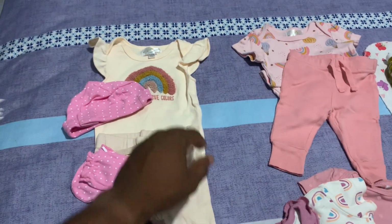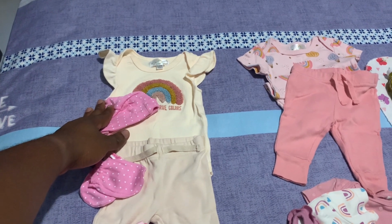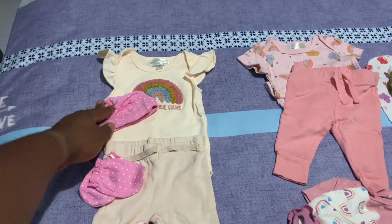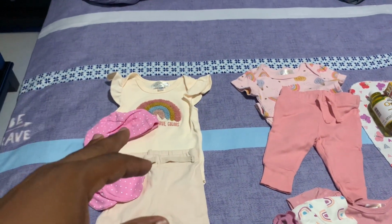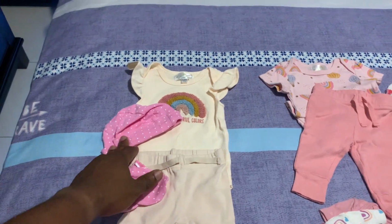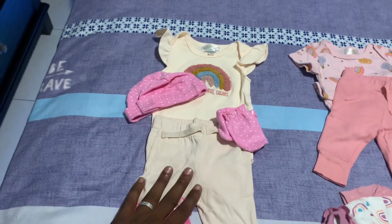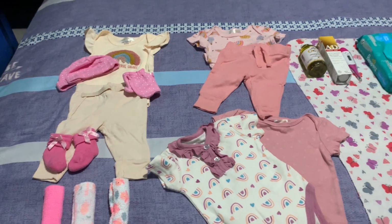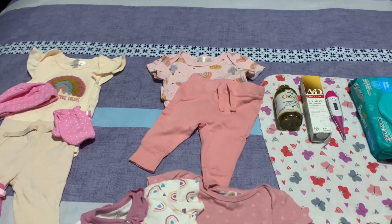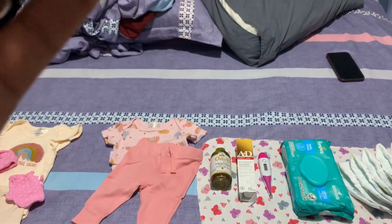So we're gonna put her in this, what's it called again? Her hat. Baby hat, her mittens, her socks, her little rags to clean her up, especially when feeding her. Her bottle, her feeding, her thermos, a lot of stuff.